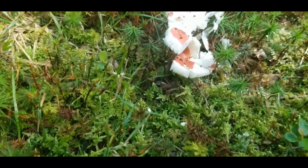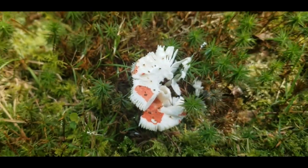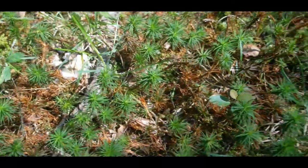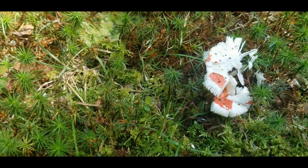All right, I stumbled on some more fungi, but this one looks like it has been completely destroyed by some critter. So cool to see. There's another piece, just how much critters love to eat these mushrooms.